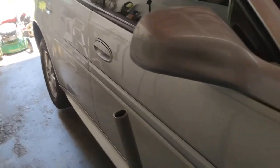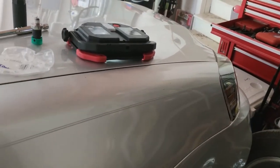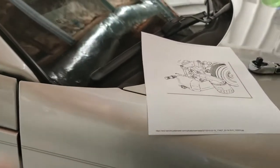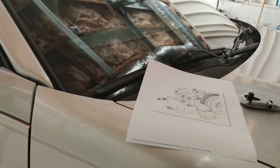What's going on, guys? Alright, so this is my 2005 Pontiac Grand Prix Series 3 with the 3800 V6 in it. I had an occasion recently where the car went off and said low oil pressure. Got scared. Checked the oil. Oil was fine.